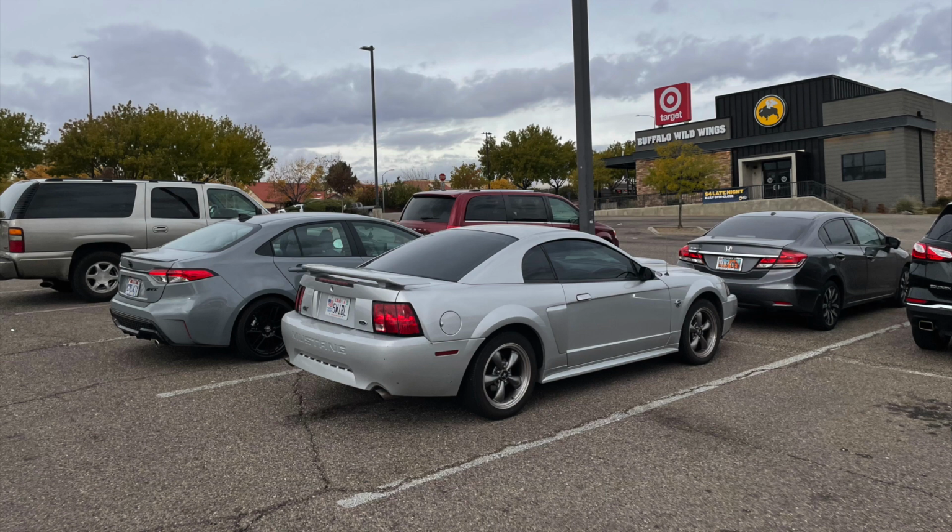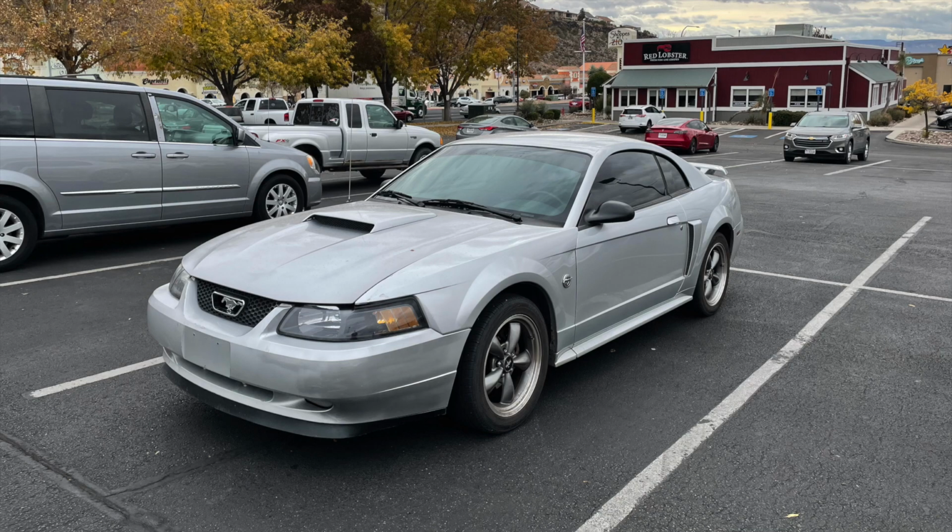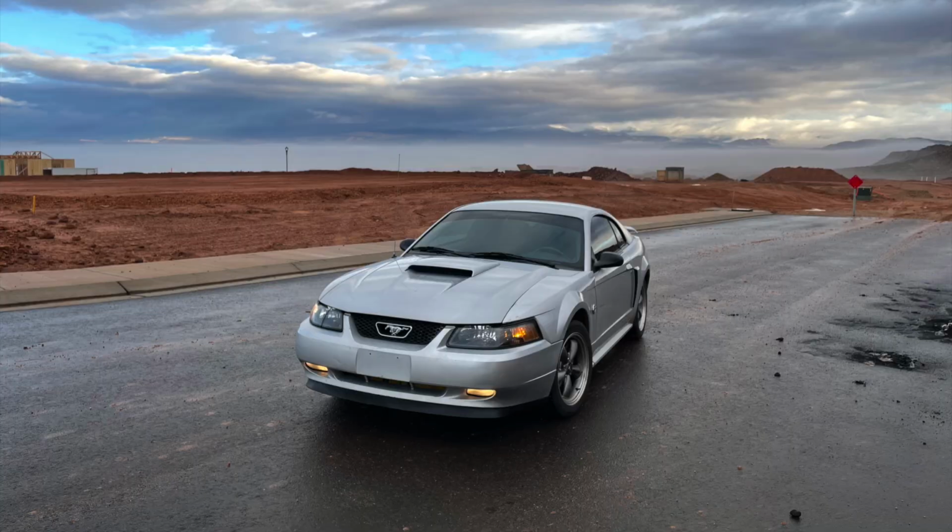The silver GT is a motivation to that car because the silver one was wrecked when I bought it, and so just really nice to drive this car around and enjoy it and have the encouragement to work on the other Mustang project.